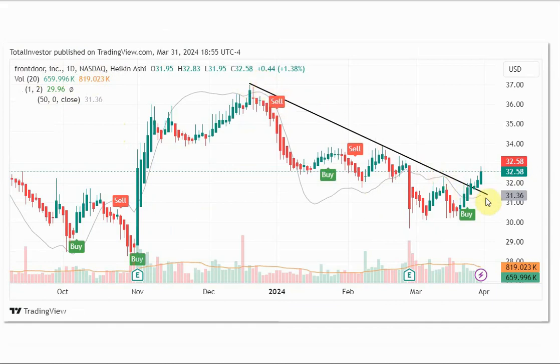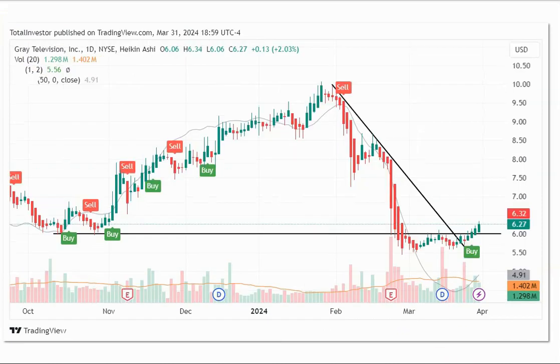This also broke the downtrend line from the December highs after a pullback here down to the 30, where it found some support. The indicator gave a buy signal. I believe this was on Monday, and it broke through, so this looks good. If we get to the old highs, it's like a $4.50, $5 move. I'll let you decide whether that's enough profit for you to take, given the risk-reward ratio, and you've got to look at that yourself. Front Door, FTDR is the symbol. Next, Gray Television.